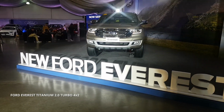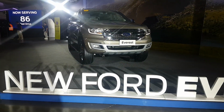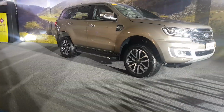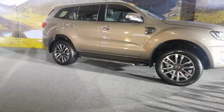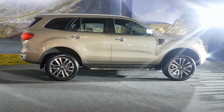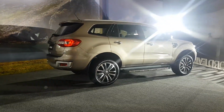The Ford Everest Titanium 2.0 Turbo 4x2 is quite a mouthful, and it's also a pretty good SUV for the price. My only complaint is that I wish Ford made more visual updates to the new Everest, because it looks almost exactly the same as the old one.